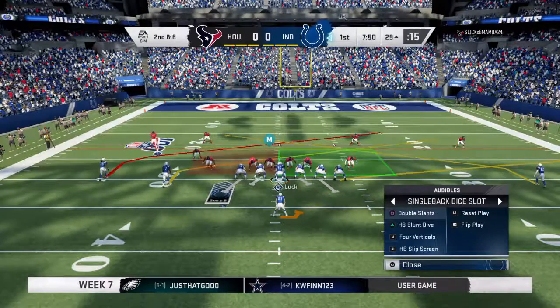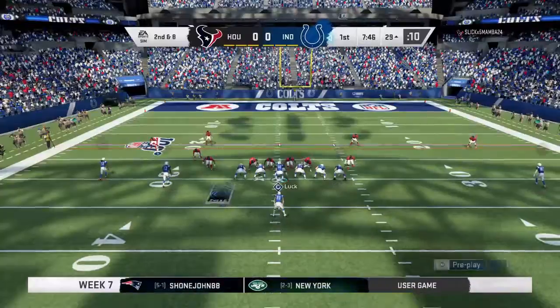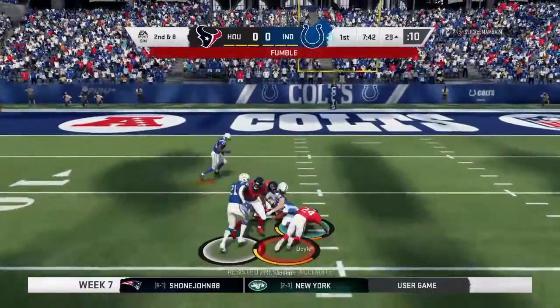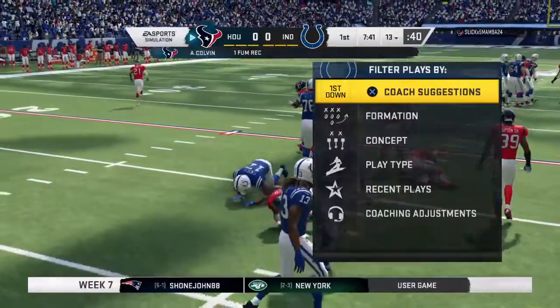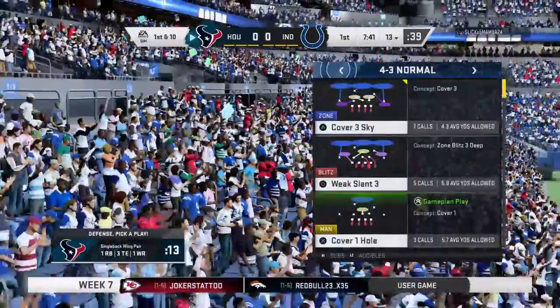Watch the twist. Back to throw. Luck. Middle of the field to the tight end, Doyle. And he lost the football. And the Texans scoop it. And a big turnover there as his guys will get the football back.